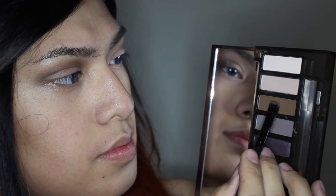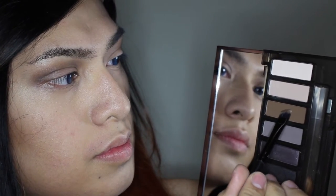I wanted to make my bottom liner heavy smoked, so with an angled eyeliner brush, I'm going to be applying Whiskey to my lower liner.